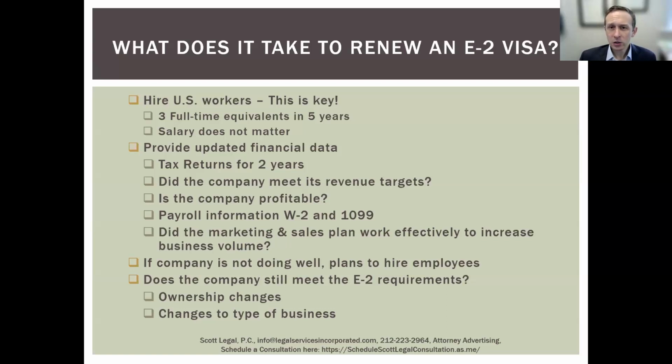But for this reason, I do think it's good to be conservative in your initial application. There's no need to try to impress the government with home run figures. The goal is to convince the government that you'll employ at least 3 workers and that you will generate enough revenue and income to support those workers. So once you've shown that, you don't need to go beyond that.